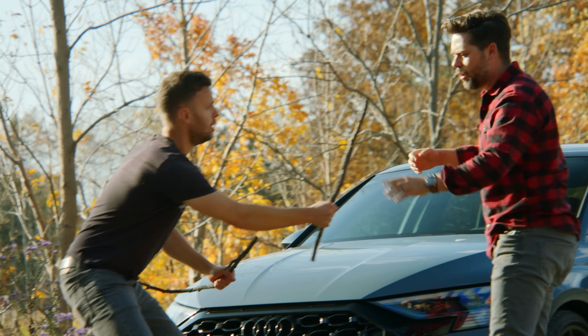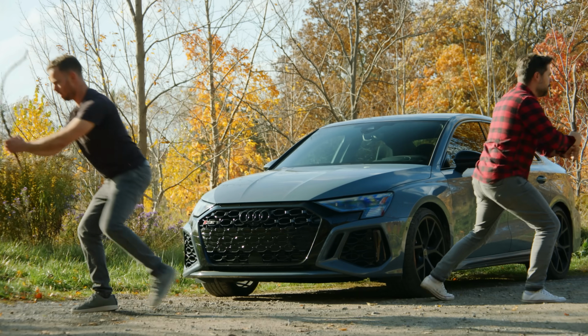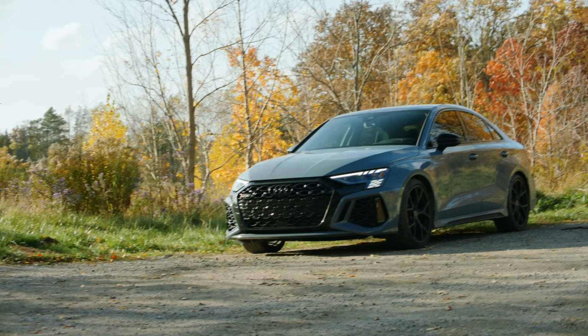It has come to sticks. But alas, wits prevail.